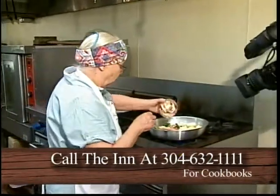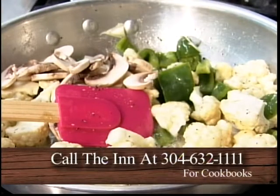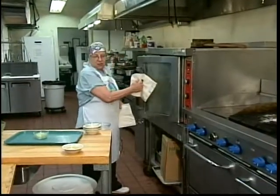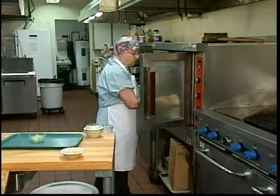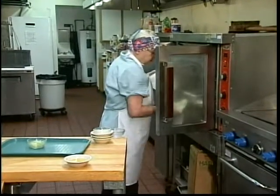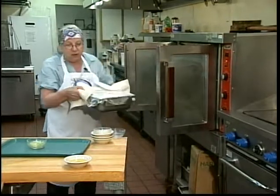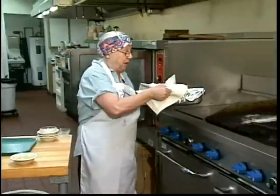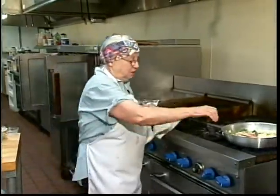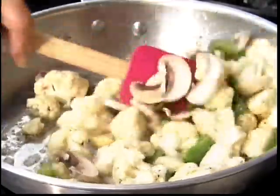Then I am going to add the mushrooms. Oh, know what that is? Well, yeah. Let me turn it off. All right, let's get these potatoes out and check them. When you're cooking, it is so easy to forget that you have something in the oven because you're busy doing other things that may be burning and may not be. Before I put this back in, let me stir our cauliflowers, peppers, and mushrooms one more time.